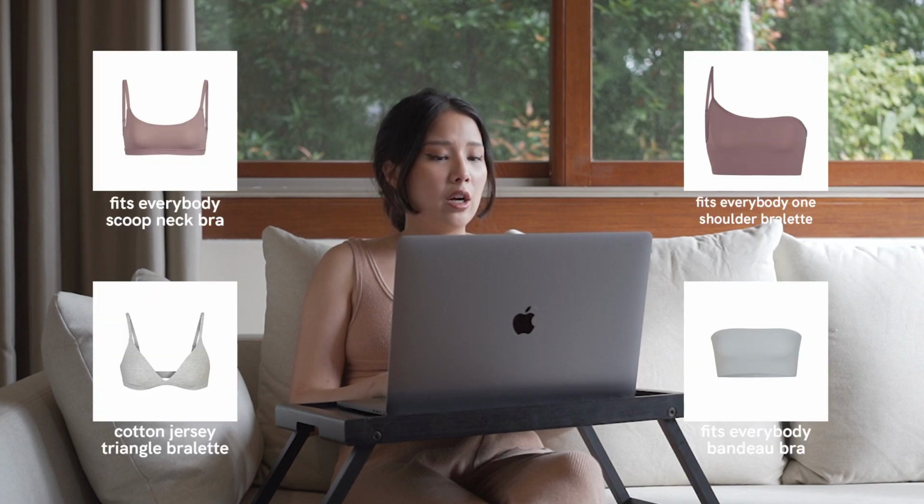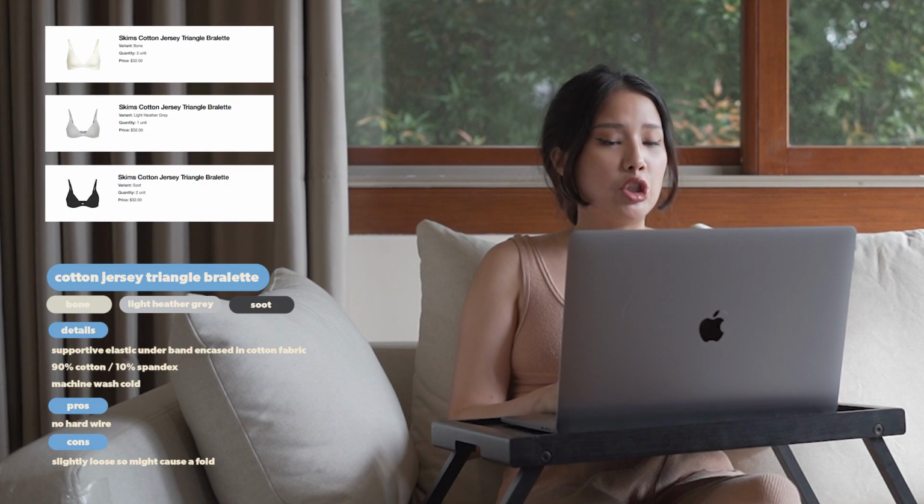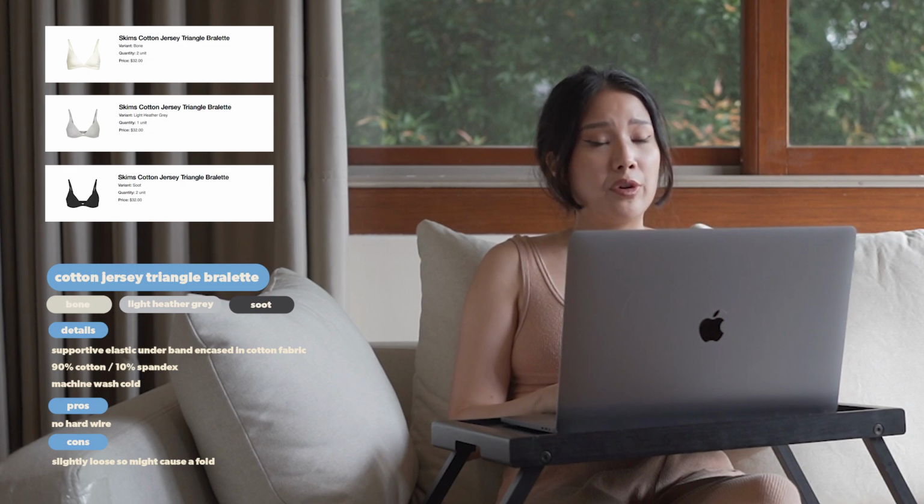Moving on to underwear, we are going to talk about the Skims cotton jersey triangle bralette. Another material that I really like is the cotton jersey line. It's very comfortable, breathable, and light.